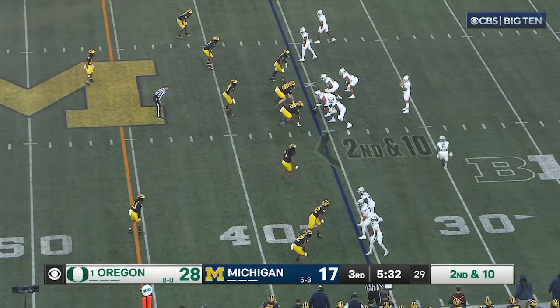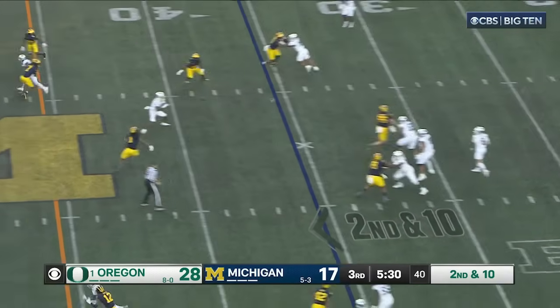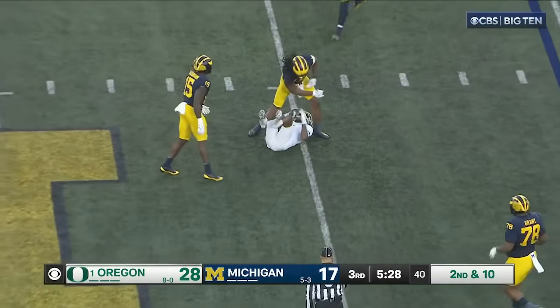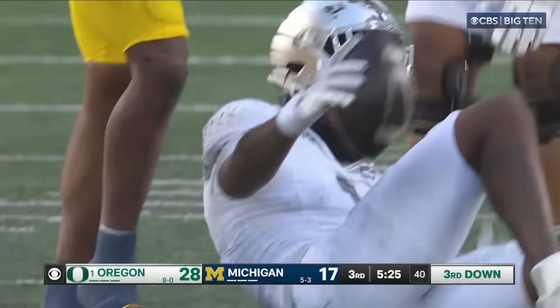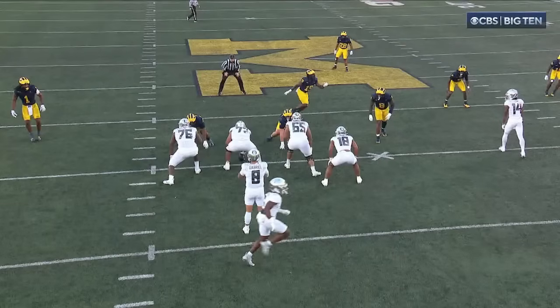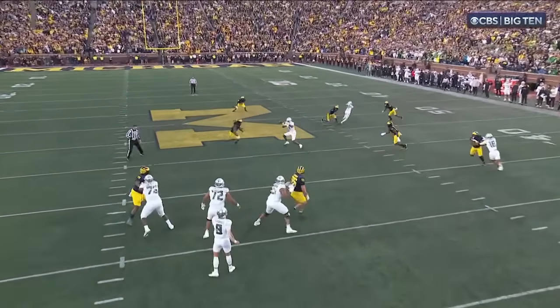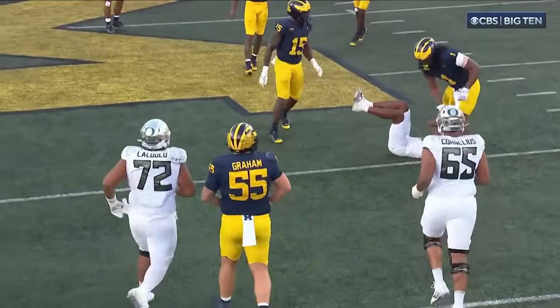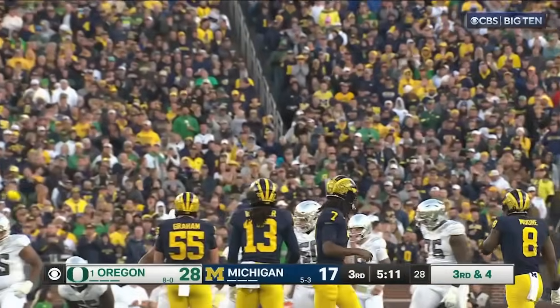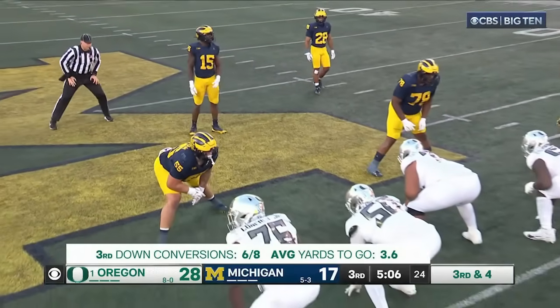Second down and 10. Two-man rush. Gabriel in the middle of the field. Nice stop there by Barham. I know they're good, 78 and 55, but when you're only rushing two, that means that you better play really well. That's a bust. Two people covering one player on there. Somebody should have rushed. There's at least a third player. Here's the third down again.